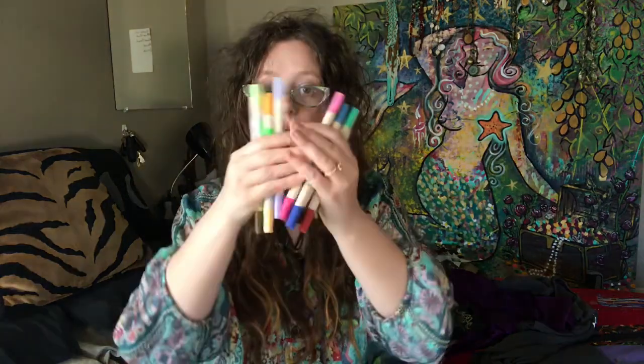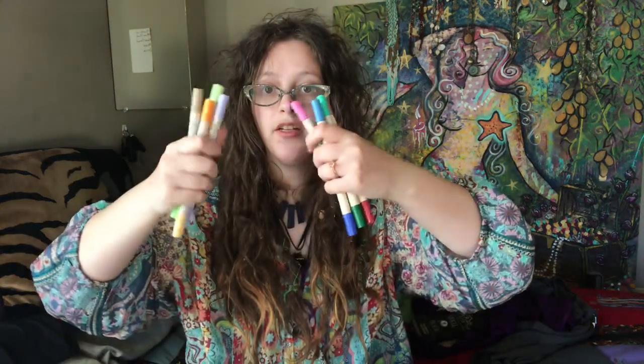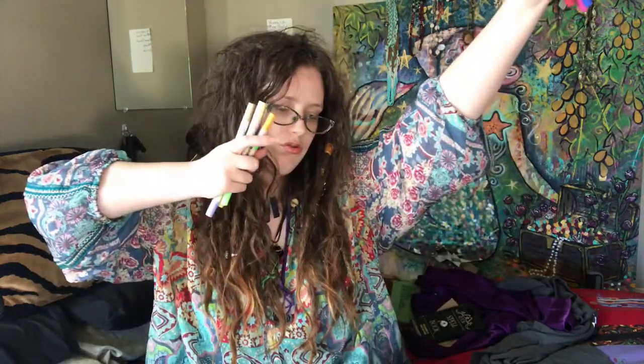So these I was really excited about. Like I said, I've been doing a lot of faux brush lettering in my bullet journal, and I wanted to learn how to actually brush letter. So these are brush pens, and they are double-sided. They're not different sizes on each side, they're different colors on each side, so they're all one size, and because it's a brush, you can use the pressure to control the thickness of the line.